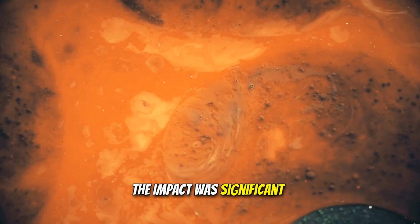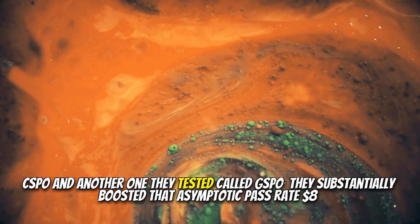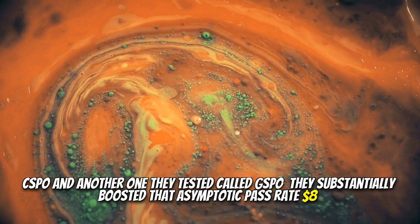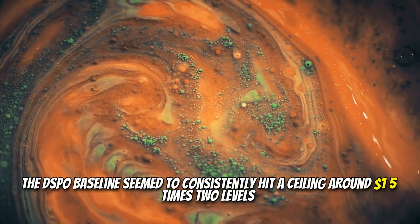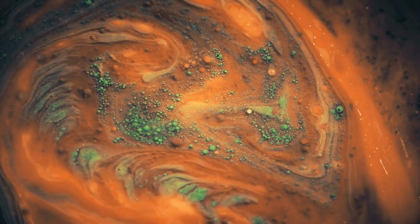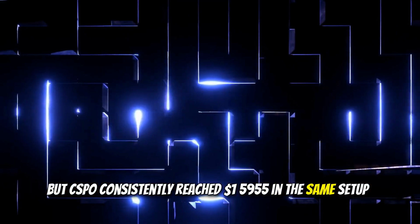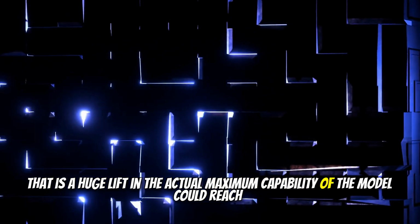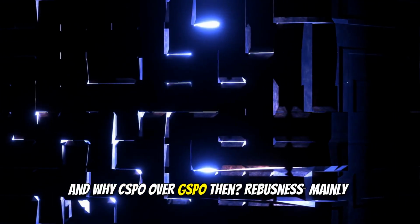Okay, a different way of calculating the policy update, and the impact? The impact was significant. Yeah, stunning is a good word. CISPO and another one they tested called GSPO substantially boosted that asymptotic pass rate, A. The DAPO baseline seemed to consistently hit a ceiling around A at 0.5 at those compute levels. Okay. But CISPO consistently reached A at 0.595 in the same setup. That is a huge lift in the actual maximum capability the model could reach. Wow, yeah, that's a big jump. And why CISPO over GSPO then?